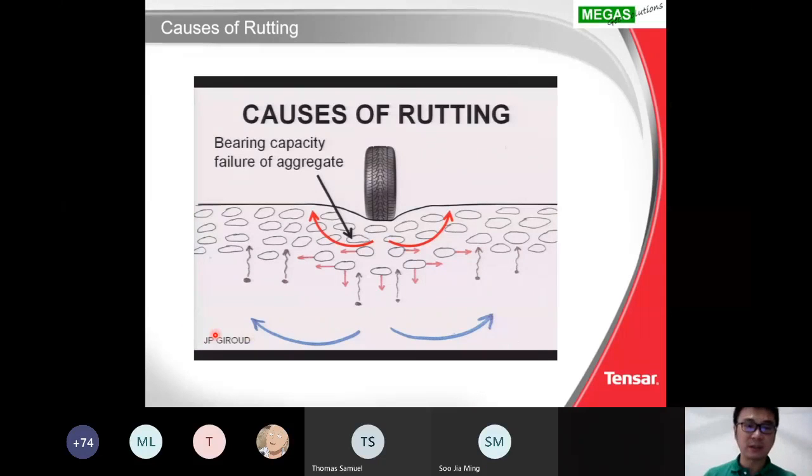And according to Professor J.P. Gerard, rutting is actually a bearing capacity failure of aggregate. When a load is applied on the surface, it causes the stone to migrate either laterally or vertically and cause intermixing. At the same time, it also causes heaving, not only on the surface, but if this layer is not thick enough, it may be at the subgrade level. There are some trafficking trials, we can see this result later.